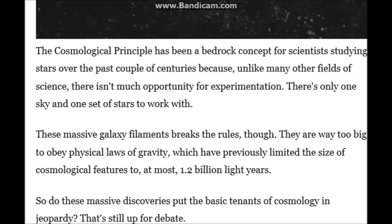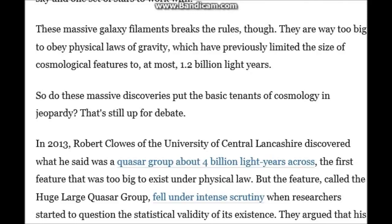The cosmological principle has been a bedrock concept for scientists studying stars over the past couple of centuries because, unlike many other fields of science, there isn't much opportunity for experimentation. Wah, wah, wah. There's only one sky and one set of stars to work with. These massive galaxy filaments break the rules though. They are way too big to obey the physical laws of gravity. And it pisses us off because we don't understand why we gotta write fake articles in the first place, but we like our paychecks, which have previously limited the size of cosmological features to at most 1.2 billion light years.